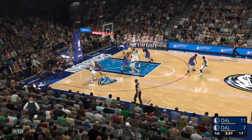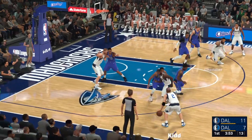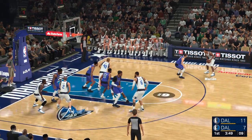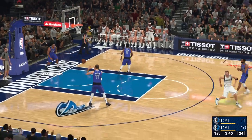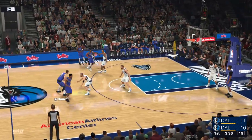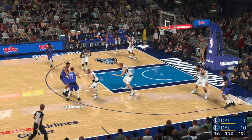Kidd against Jones. To the inside. Outside for Kidd. Some nice passing here by Dallas. Passes it to Stevenson. Look at 6. That's good, and it's Marion with the assist. Stevenson's got 8 points. Here's Dallas. And we're approaching about 3.5 minutes played in the first quarter.